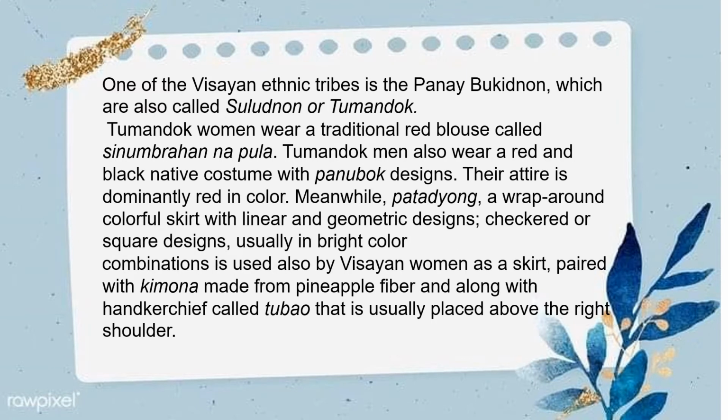One of the Visayas ethnic tribes is the Panay Bukidnon, which is also called Suludnon or Tumandok. Tumandok women wear a traditional red blouse called sinumbrahan na pula. Tumandok men also wear a red and black native costume with panubok design. Their attire is dominantly red in color.